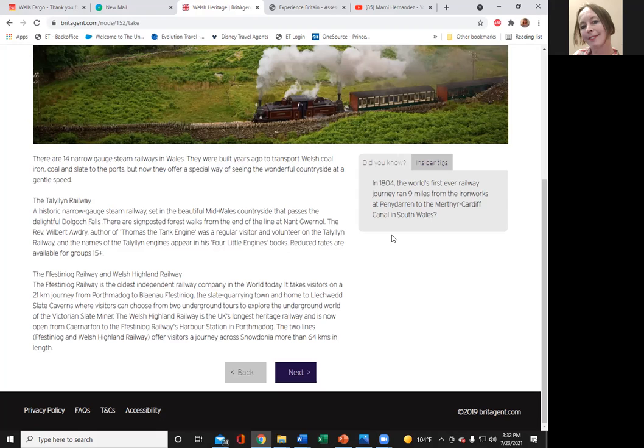The Talyllyn Railway, a historic narrow gauge steam railway set in the beautiful mid Wales countryside, passes the delightful Dolgoch Falls. There are signposted forest walks from the end of the line at Nant Gwernol. The Reverend Wilbert Awdry, author of Thomas the Tank Engine, was a regular visitor and volunteer on the Talyllyn Railway, and the names of the Talyllyn engines appear in his Four Little Engines books. Reduced rates are available for groups of 15 plus.